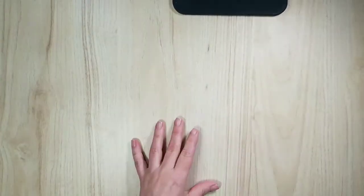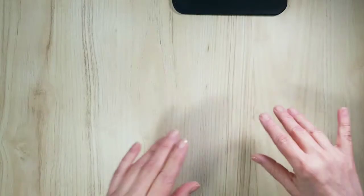I'm just noticing this is crooked and I don't like it. Let's see if we can fix that. See if we can make it all work.